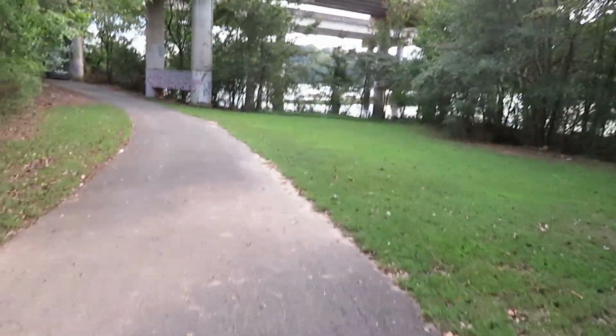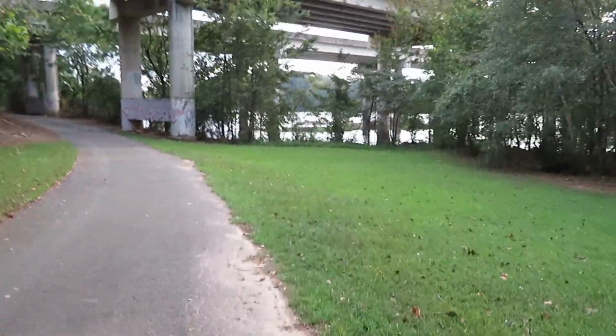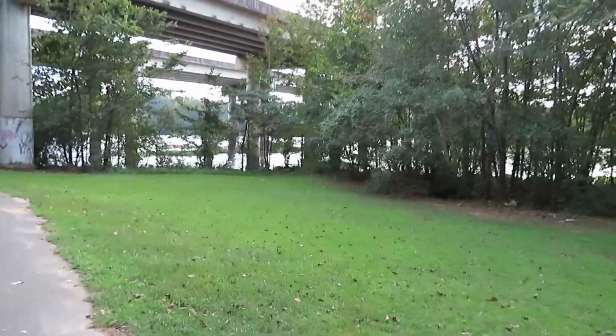We got the river. That's what I wanted to see. I wanted to see how we got to the river. Because this ain't been a Riverwalk. Now it's a Riverwalk.